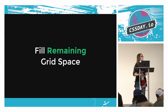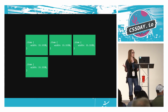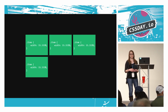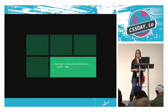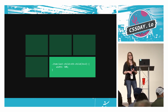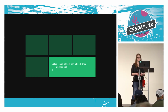You can also do things like fill the remaining grid space. If we look at our 3-column grid, maybe we don't have a perfectly even number of items, which is probably going to happen if your client is updating content. So it might look a little bit funky, uneven. We can add in an extra dummy block. Maybe it's a CTA to learn more about our company, or just a presentational image, or maybe even a solid color just to help fill that space and give it a little more balance.